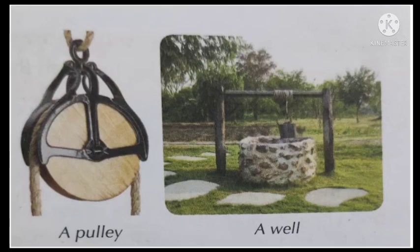Many homes and villages have their own wells. Some villages have a common well for all the people. Water is drawn from the well using a pulley system. It is a small wheel over which a rope is pulled to help lift heavy weight.